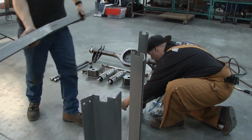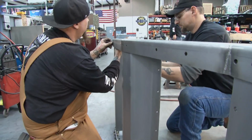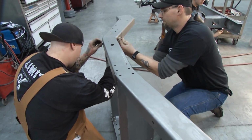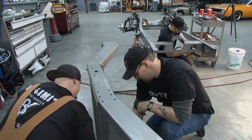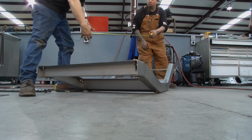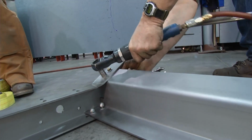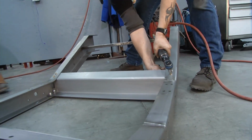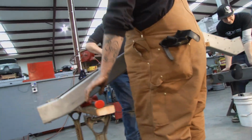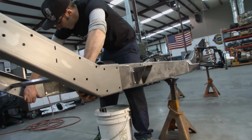Since everything is CNC cut and formed, it's pretty accurate. So you bolt the cross members into the new rails and square everything up, and once you have that assembly put together, then you put that onto the back of your frame. And it does line up with a couple of existing holes, so that's how you locate it.